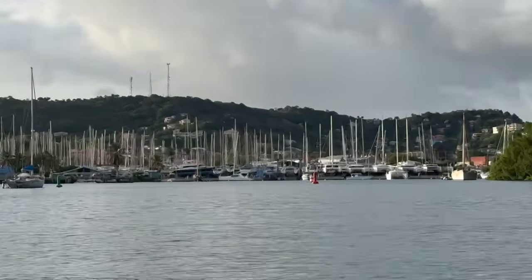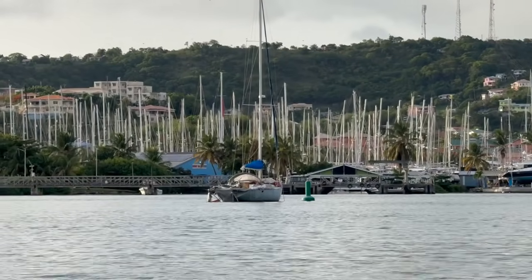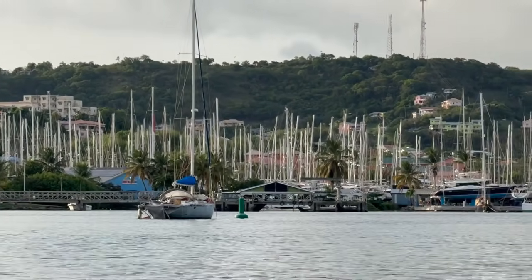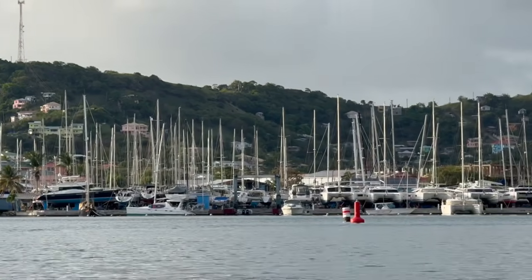Inside the bay is Spice Island Marine Shipyard. We couldn't believe how many boats were here and how close together they were. We are going to use this shipyard in December when we get hauled out to get a bottom paint job.